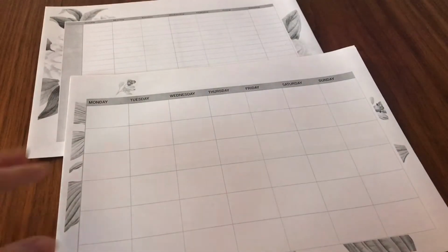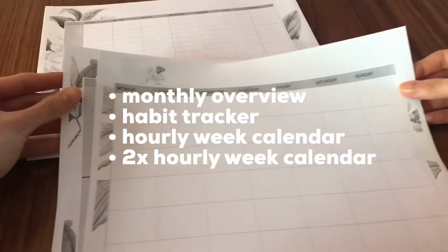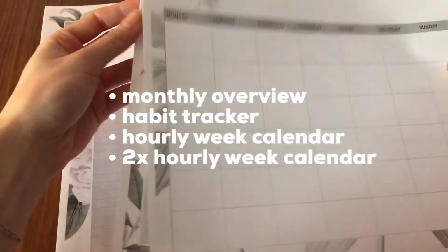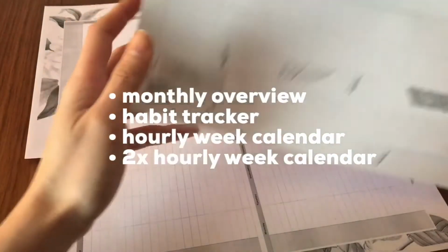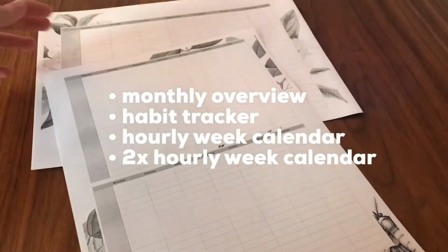I created a plain and floral version. The first sheet is a monthly overview. The second one is a habit tracker for the month. The third sheet is a weekly, hourly overview. And the fourth sheet is 2 of the weekly, hourly overviews. Plus, I made calendars that start on Monday or Sunday depending on your preferences.